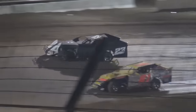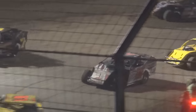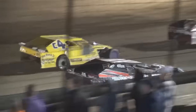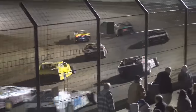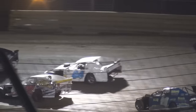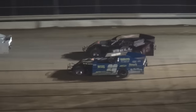E-modifieds. On the pole, car number 81X of Austin Charles. Outside, row number 1, it's the 23B of Casey Burnett. Inside, row number 2, car number 91 of Eddie Swope. Outside, 2, it's the 7S of Chris Rowdy Deshaun. Inside, 3, the C4 of Curtis Drescher. Outside, row number 3, it's the 34S of Sturgis Streeter. Inside, 4, car number 21X of Jarrett Beach. Outside, row number 4, it's the 64 of Nick Hermson. And inside, row number 5, car number 20 of Ethan Young.